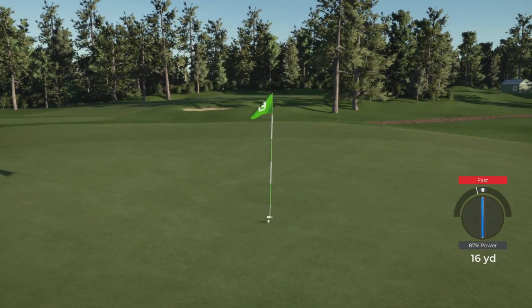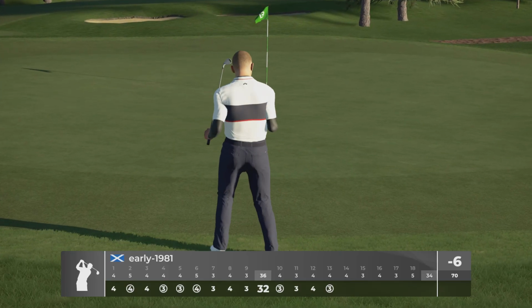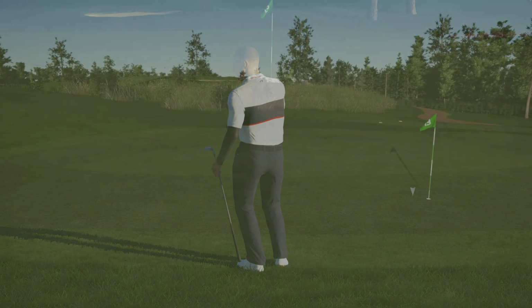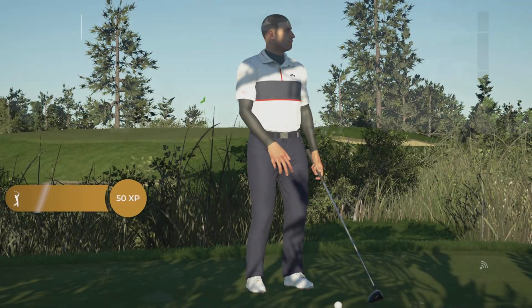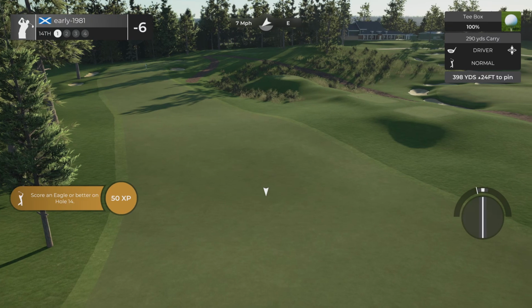That's in, by the way. It is in. That is so fortunate because I did execute a red fast, but that just doesn't seem to affect certain shots. So I do get to 6 under par. Really had to earn this score so far.